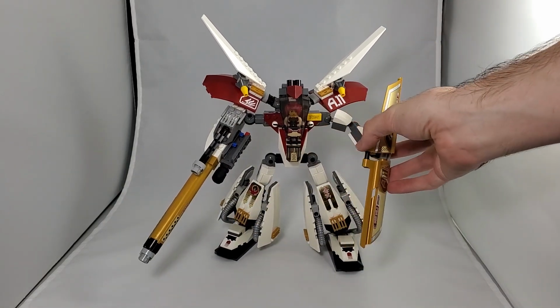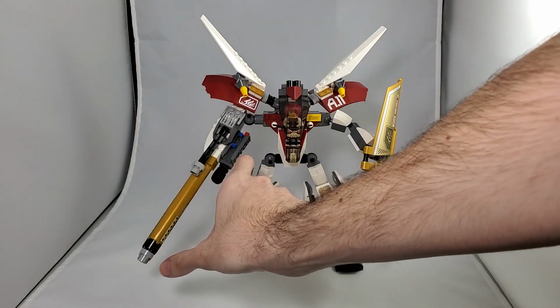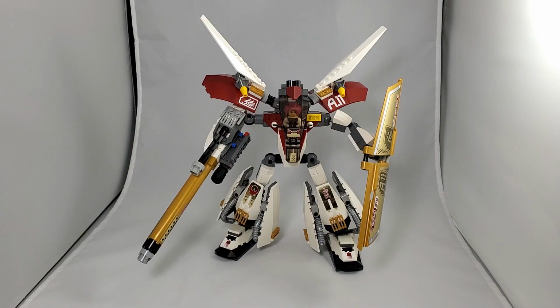In addition to this, there are some other nice parts usage, most notably right here, this column. This is intended to typically be used as a girder or brace for a building, but instead they've used it as the barrel of this weapon, and I think it's an absolutely fine use of this piece. I don't know if it's the only time that it showed up in gold, but if it is, it'd be very cool to see somebody get multiples of that piece and build some sort of golden city using it. So I'm glad that they included that particular piece. It's very good for MOCing potential.